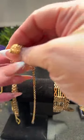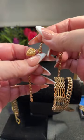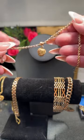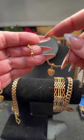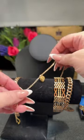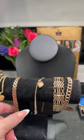Then the one with the heart. It's got an 18 karat gold heart that's all chased out in the middle. 9-karat gold chain with a petite dog clip. This is what, even smaller is what I got on my bracelet. I've got a tiny one.